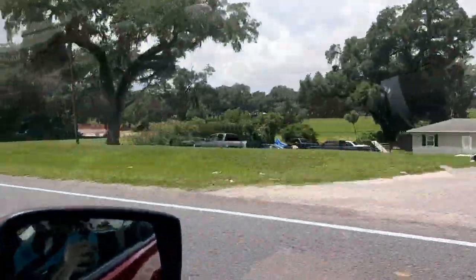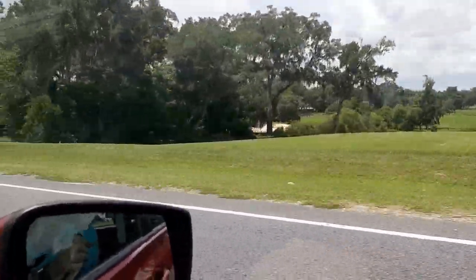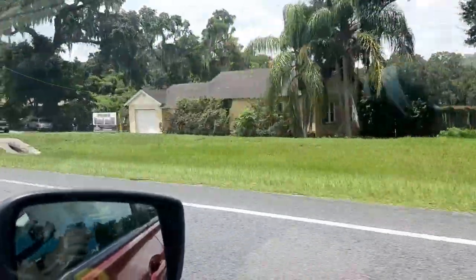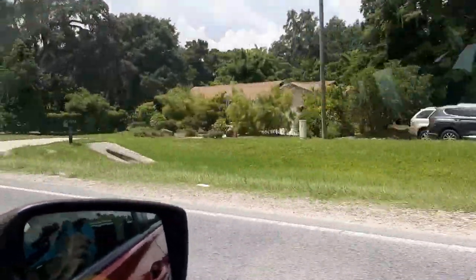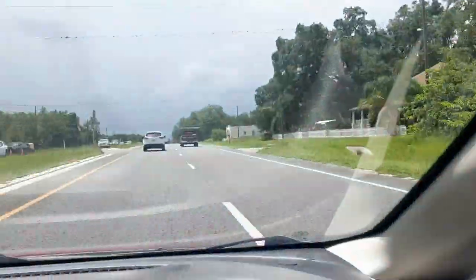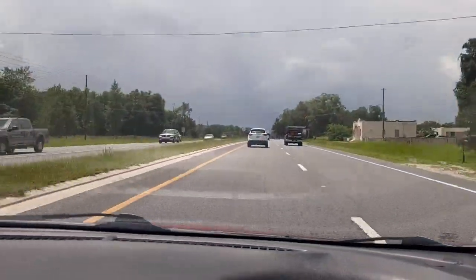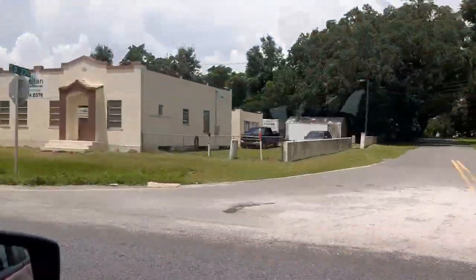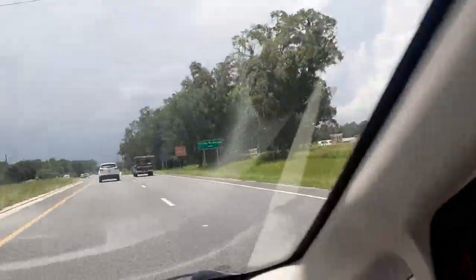Stump grinding. Rock yard. Nice setup there. 301. I don't know what this is. We almost got a house back in here. Right? I know.